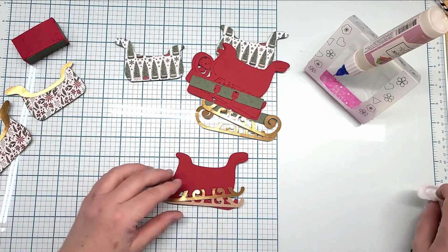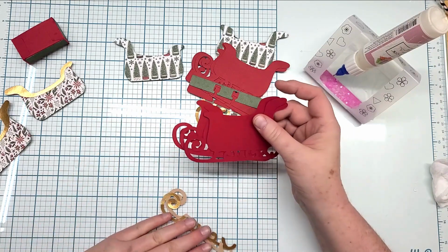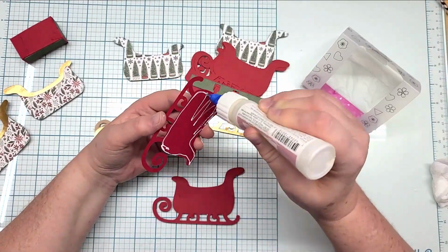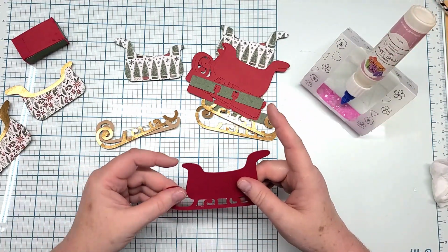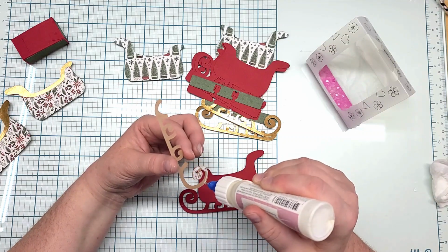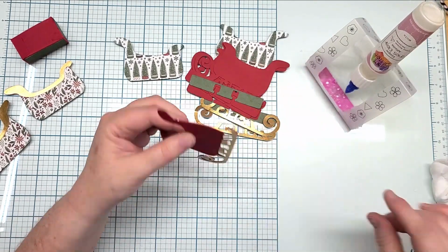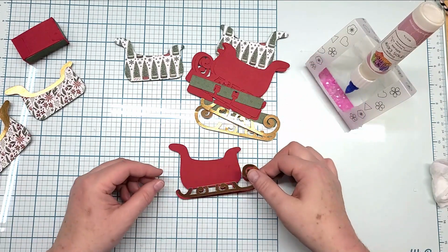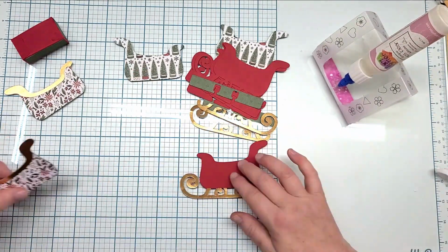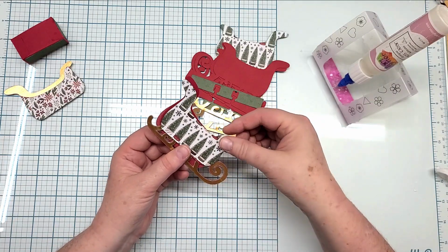I'm going to bring in my front pieces of the sleigh. And as I mentioned earlier, I do have 3 of these, and I'm just going to glue those together. To take the runner portion of my sled, I'm just going to go ahead and put some glue on it and lay it over top. Flip it over, and now we have this runner. It'll go that way. I'm going to glue this piece here, and I'm going to glue that down, and then I'll flip it over and I'll glue the inside decorative.